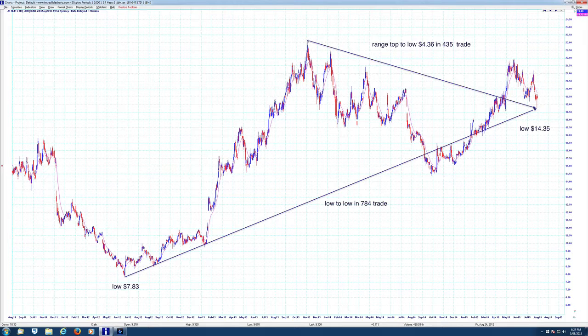And from the recent top, the major top back here in 2013, to this low, the range between the top and the low was $4.36 in 435 trade. As you'd be well aware, 3 times 144 is 432. So basically, I'm looking at the square of 144 here. I'm looking at time giving me price. So all in all, for me, this is a low of note.